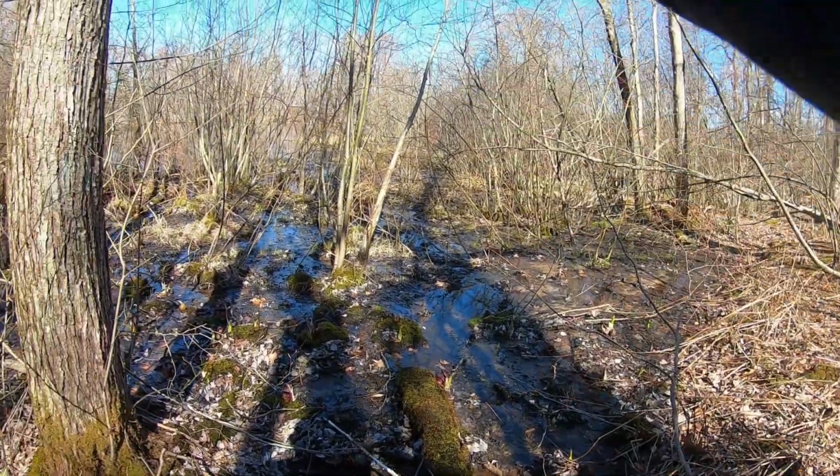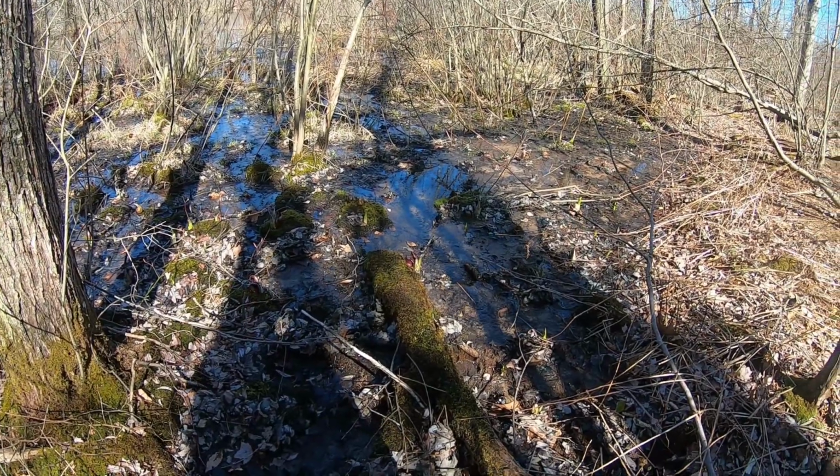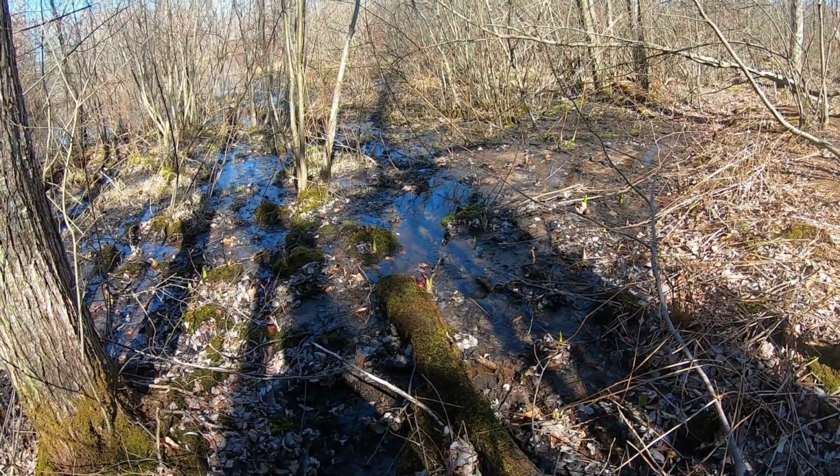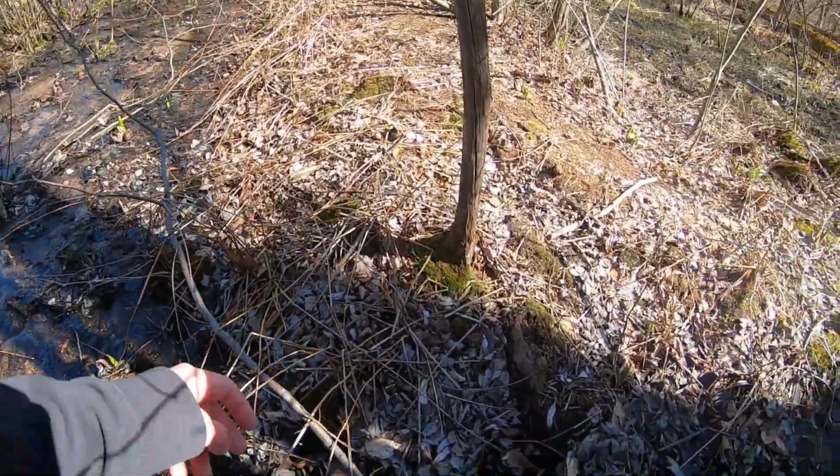I don't know if you can see, there's a point right there. It's all that dead grass. We're gonna fish off of there, and that gives us a pretty wide view of the pond. It's not a small pond. It is a small pond, I should say.